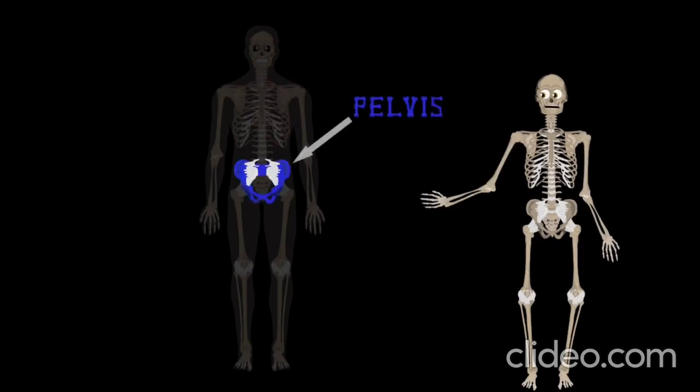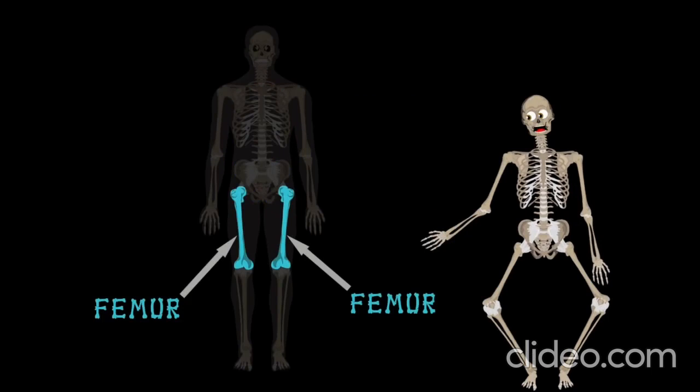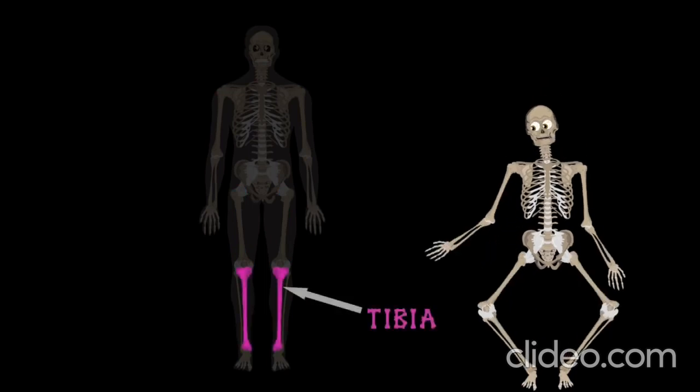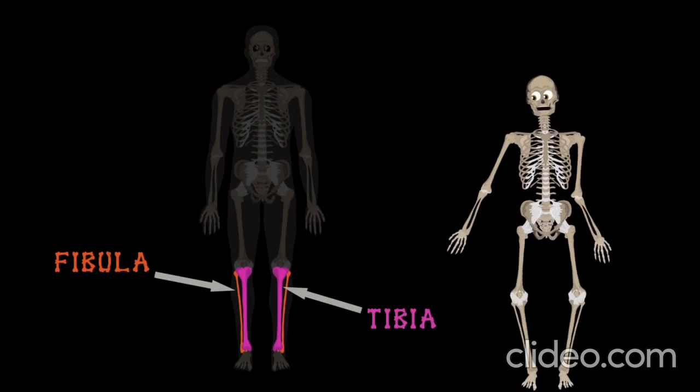Here's the pelvis, it's your midsection, which gives you your hips. Connected to your pelvis is the biggest bone in the body. It's called the femur, and it is also the strongest bone you'll see. Right below it are the tibia and fibula on you. They work together to hold your feet on your body.